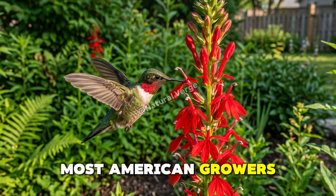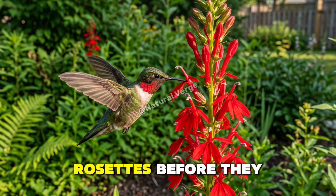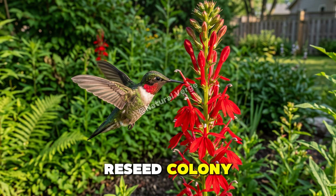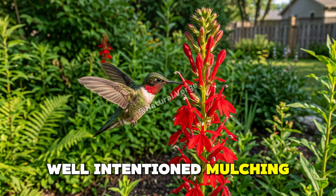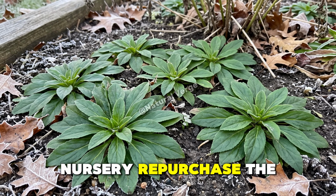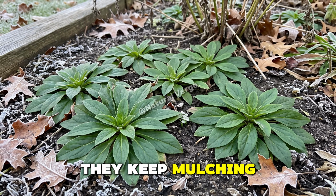Most American growers mulch cardinal flower crowns heavily in fall, smothering the basal rosettes before they can overwinter and eliminating the entire next season's reseed colony. That single well-intentioned mulching decision costs them every volunteer plant and forces a nursery repurchase the following spring, a cycle that repeats every year they keep mulching.